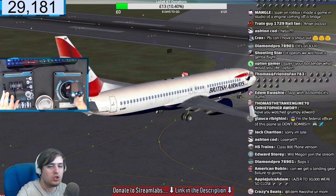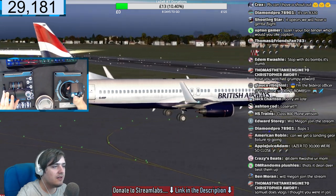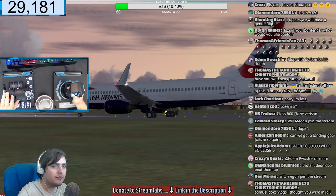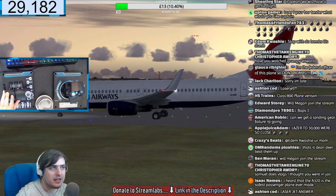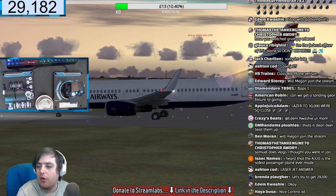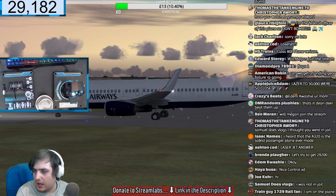Okay, let me just see if it's clear. I mean, that plane is indeed taking off. But let's see if it's clear for us to actually enter the runway. There is a, what's this? It's an Airbus A320. We're gonna have to wait for the Airbus A320 to land first, and then we can take off.